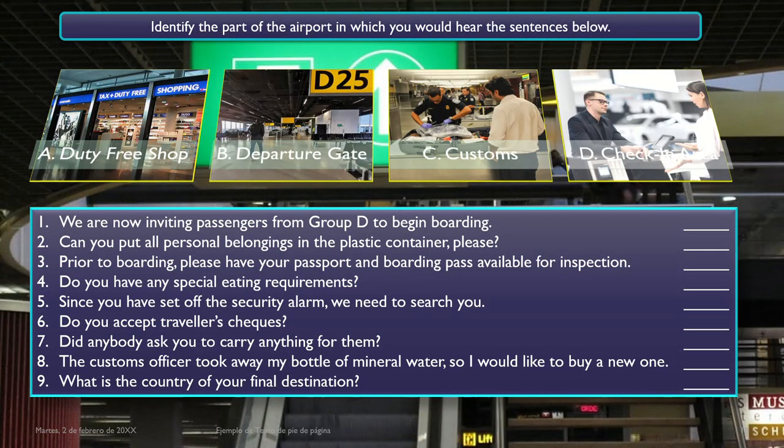So in this task, you can see that you've got four distinct parts of the airport. So A, duty-free shop, B, departure gate, C, customs, and D, check-in area. Now, for each of those nine questions, you've got a phrase, you've got a statement, you've got a question. You have to match the vocabulary there.